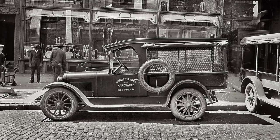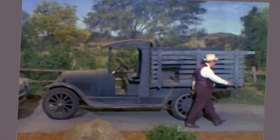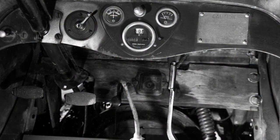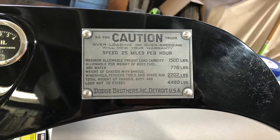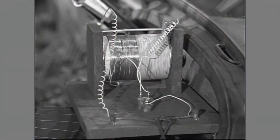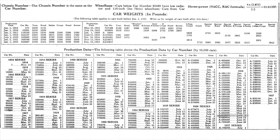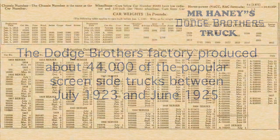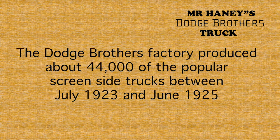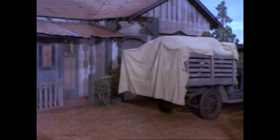Mr. Haney's flatbed started life as a 1924 series 3/4-ton screenside. An aluminum dash plate was affixed to every 3/4-ton Dodge. The plate can be seen on Mr. Haney's dash in many scenes. Mr. Haney's Dodge still relies on its original 4-cylinder engine and does all its own stunts.